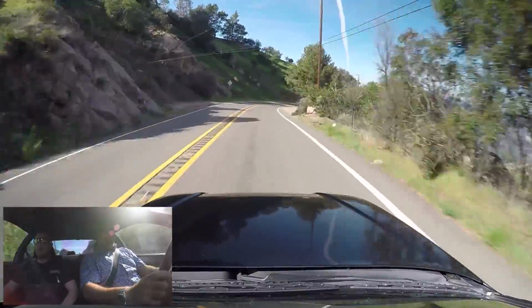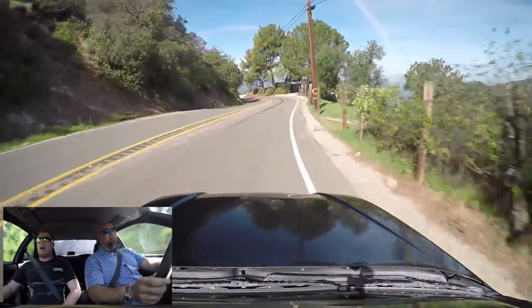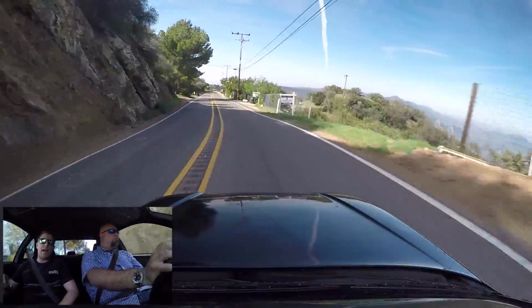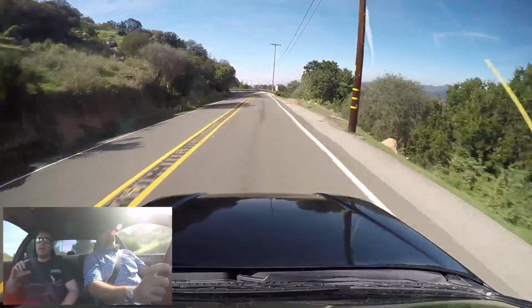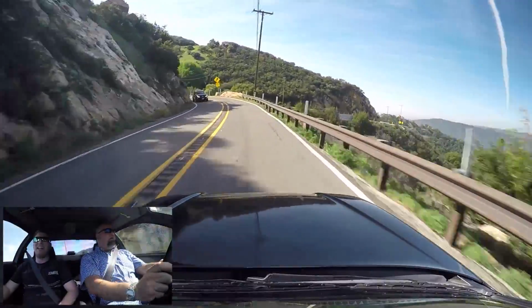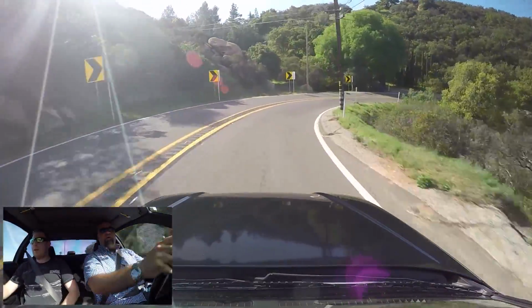I actually really like the sound of the engine. I think these Hondas sound pretty cool. I picked this cat back because it had a little low-end sound. So for driving around town, it makes it a little nicer. It's like a little rumblier. A little rumblier, and then it still sounds like VTEC at the top end. It's complementary to the car, I would say.